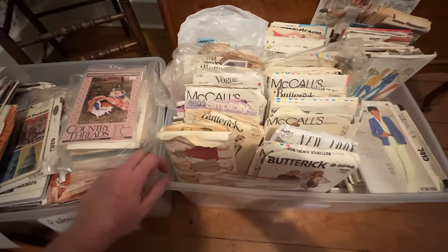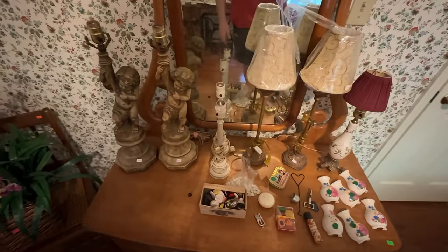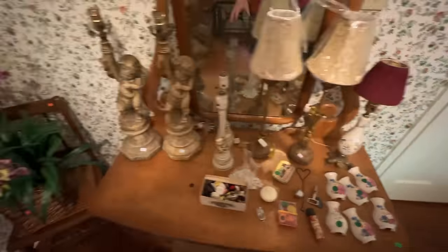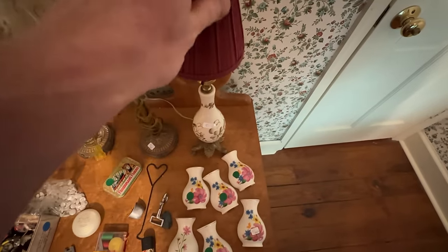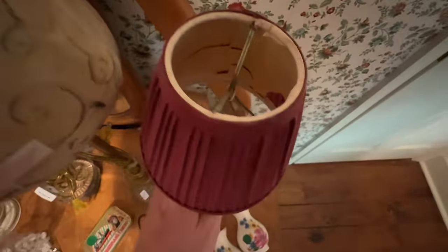All right, this is where it really would be handy to have Jocelyn, the crazy lamp lady here, because I would love to get her input on these. This smaller one here for $5 has some cracking on the inside of the shade. It also doesn't work. Now it could be because the bulb is busted or something like that, I don't know, but it is plugged in the back, so that's a little bit concerning.